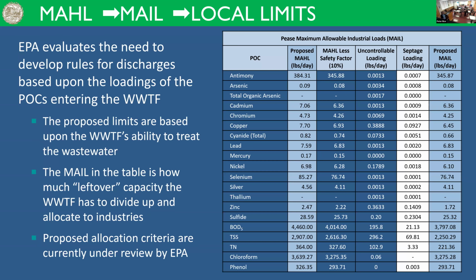After we took off the safety factor from the MAL, we had to take a look at the users that we're not going to permit and leave some of the loading for them. And we were able to calculate that by doing some sampling in the collection system and coming up with the domestic loading, or the uncontrollable loading, to the plant. And we had to go back out and do a little more work on that. Our first go round of it, we needed to tweak it a bit and make sure that we really understood and had representative samples for the uncontrollable loading, which we did do. And that's what you see in the uncontrollable column.